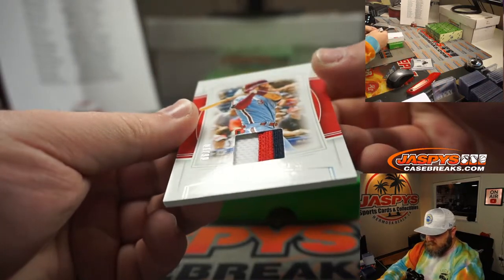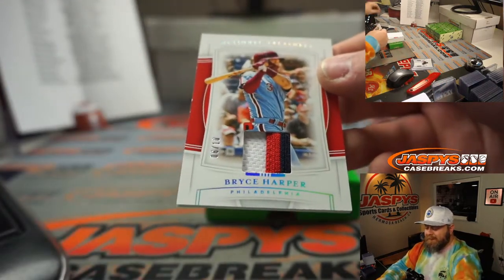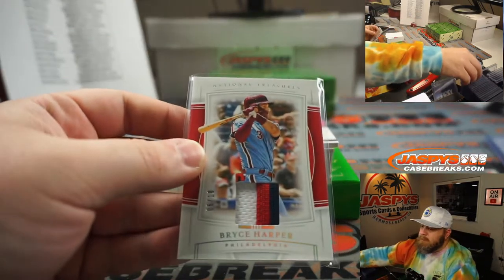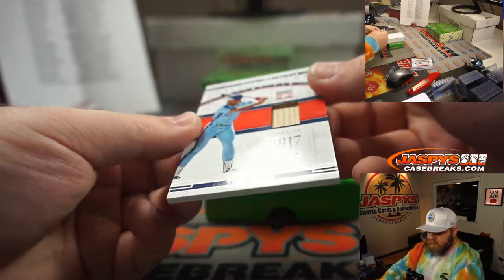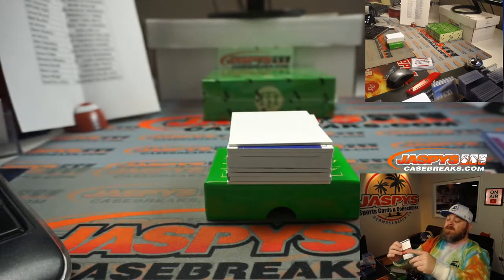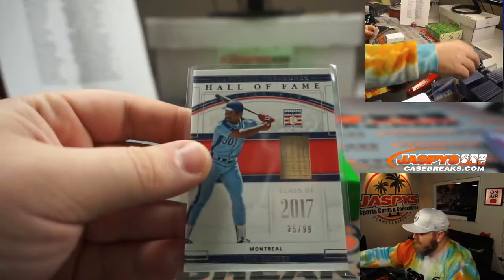Bryce Harper, three color relic and no auto, 6 out of 10. Philadelphia Phillies, Glenn Bundy. Nice little number there. Tim Raines, Montreal Expos, 35 out of 99, which goes to the Washington Nationals, David De La Pena.